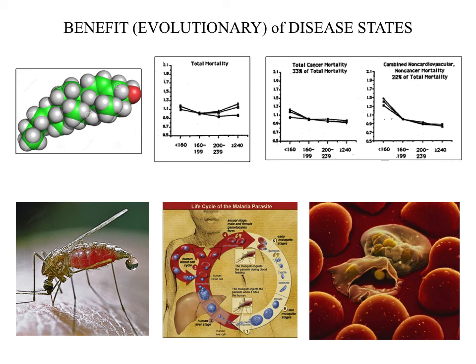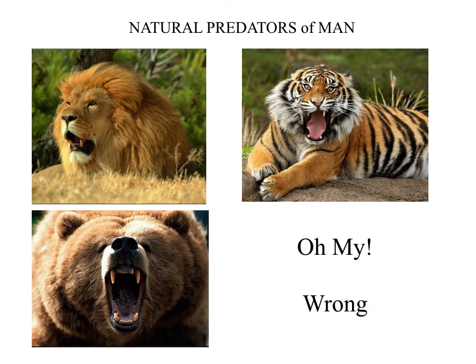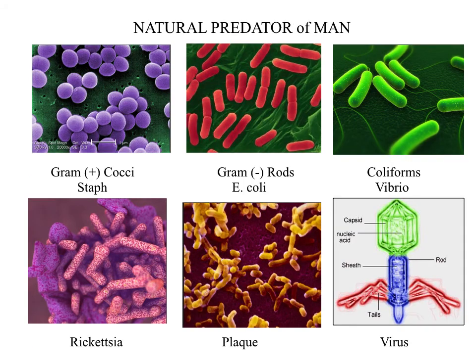Could hyperlipidemia share that characteristic? Could hyperlipidemia be of value to us in certain conditions and deleterious only in the situation of modern man, where our lipids are being oxidized by overwhelming free radical stress that Mother Nature never anticipated? What are our natural predators? Lions, tigers, and bears? Well, oh my, you would be wrong. Natural predator is infection.